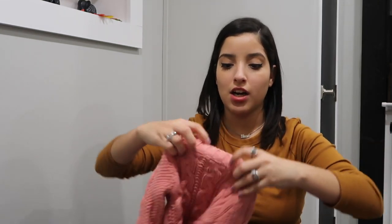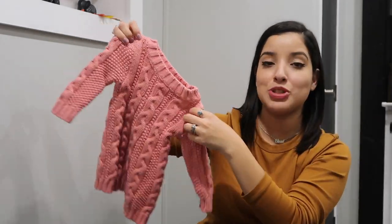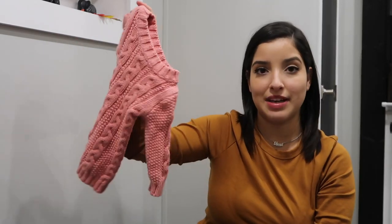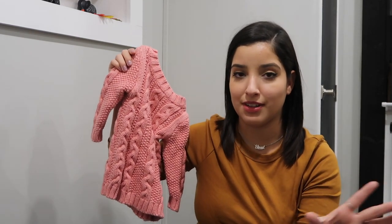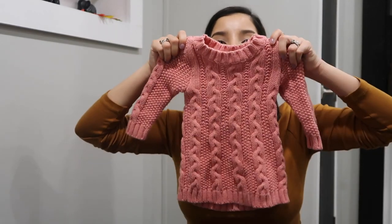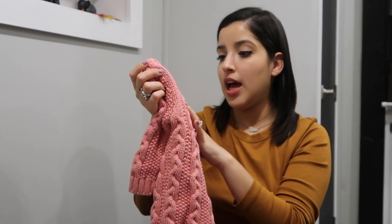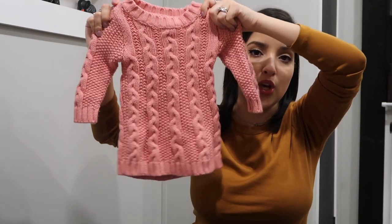This dress I got off a consignment shop here in California. So I sold Sophie's stuff and I picked up some stuff for Stella, because I had gotten a lot of stuff for Sophie's fall haul but not for Stella, because I just couldn't find stuff in her size. So I found this there. It is so cute. This is originally from Gymboree, and it's 6 to 12 months, and it's so thick and it's so cute. It's pink.